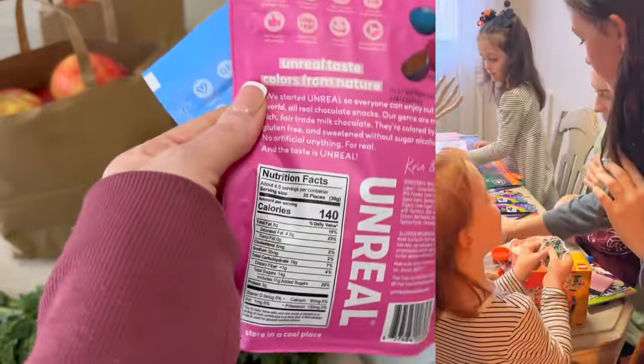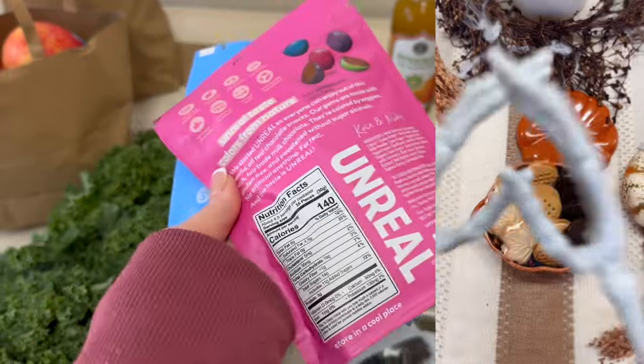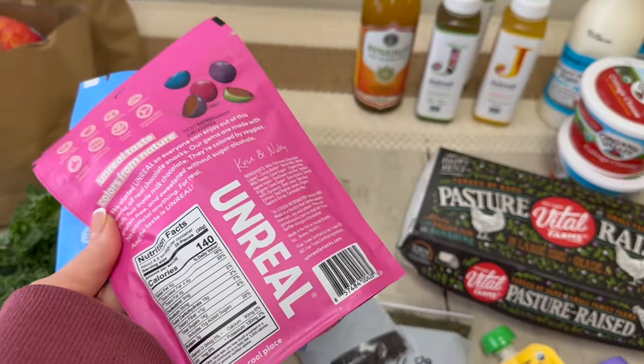We're going to have some candy and we're just going to enjoy the evening. And then October 31st is also All Saints Day. So it's really not about trick-or-treating.